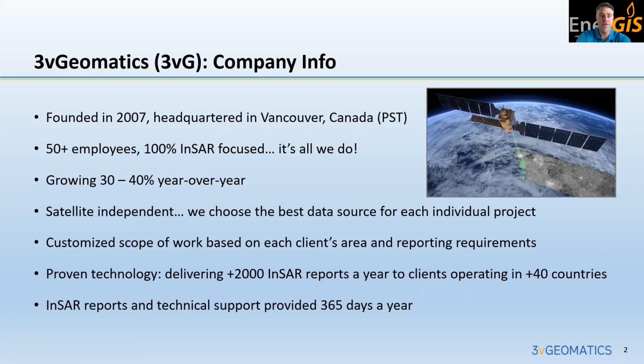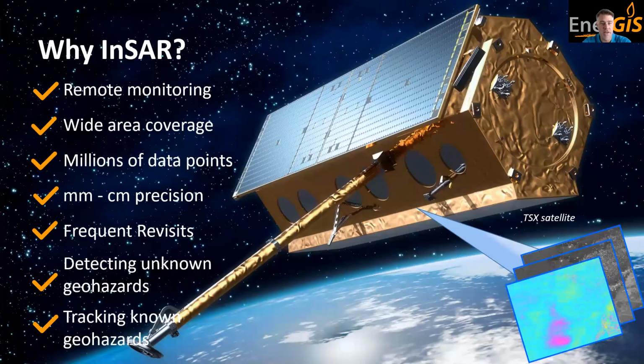So why InSAR? InSAR's key advantage is that it is remote. We don't require any kind of infrastructure on the ground. Everything is done via satellite. Our areas of coverage are massive. We're generating millions of data points of potential displacement. The level of vertical displacement we can detect is anywhere from millimeter to centimeter precision. We have frequent revisits. Every 4 to 14 days, we can take a new image over a site.